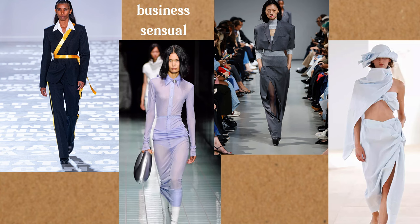If punk rococo wasn't modern enough for you, we've also got the subtle business sensual trend. This one includes more sheer pieces, skin showing, and a generally more daring appearance. I personally am not a huge fan of this trend, but I do have the right pieces for it.